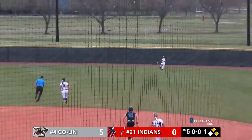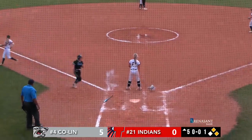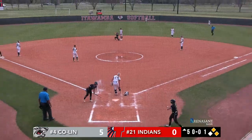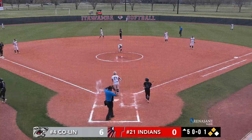There's a shot out to right, over the head of the right fielder. This is Roberts, the catcher. She hits it to the wall. 1 run's going to come in. The other runner's going to stop at 3rd. So that is a 1-out RBI double by Roberts, who's been on base all 3 times today, and that is her 2nd double of the game.